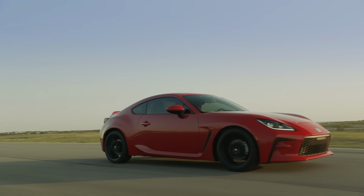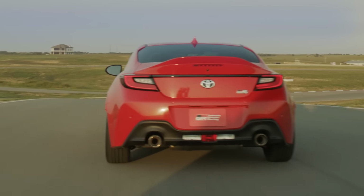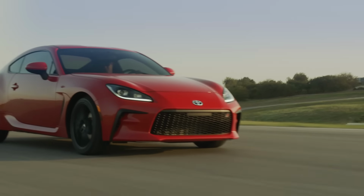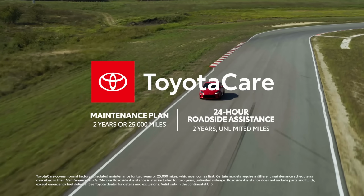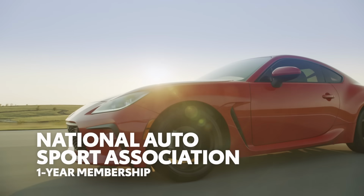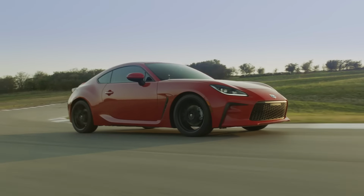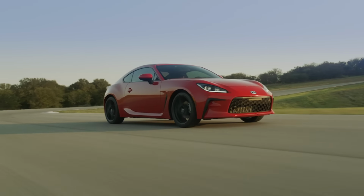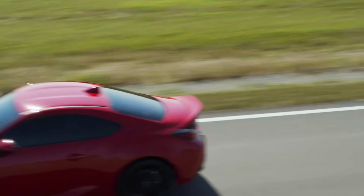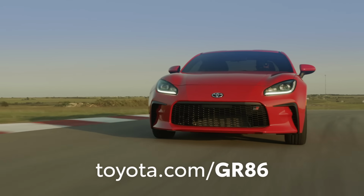With this 2022 model, the Toyota GR86 ushers in a new era of responsive, fun-to-drive performance. And this is all combined with Toyota's legendary quality and dependability. Great ownership value through services like the Toyota Care Maintenance Plan and a complimentary 1-year membership to the National Autosport Association, the same one offered to GR Supra owners that comes complete with a high-performance driving experience and discounted admission to NASA-sanctioned events. It's obvious how this GR86 is the sports car to beat for a whole new generation. Get behind the wheel yourself this fall.